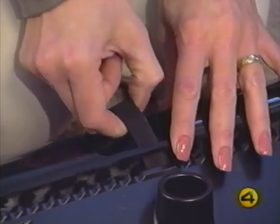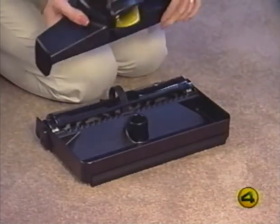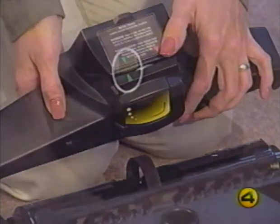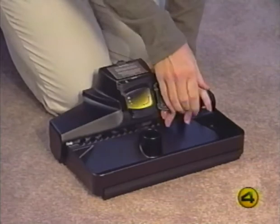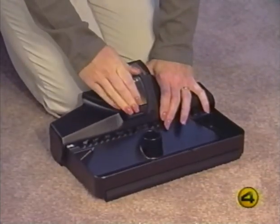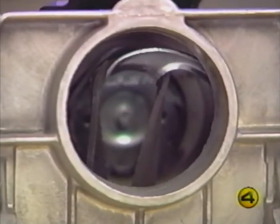Pull the shampooer belt up away from the brush. Make sure the green arrows on the shampoo system nozzle are lined up. Slide the carpet shampoo system nozzle onto the shampoo tray. Turn the belt lifter to the left until the red arrows line up. The belt lifter hook will catch and stretch the belt.